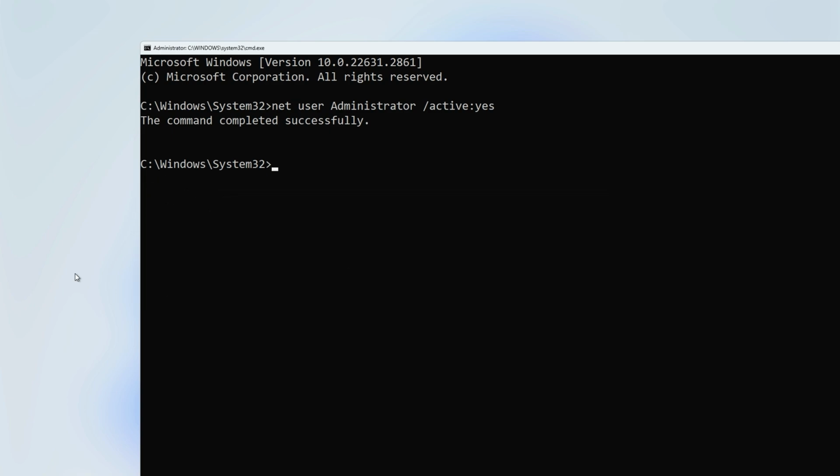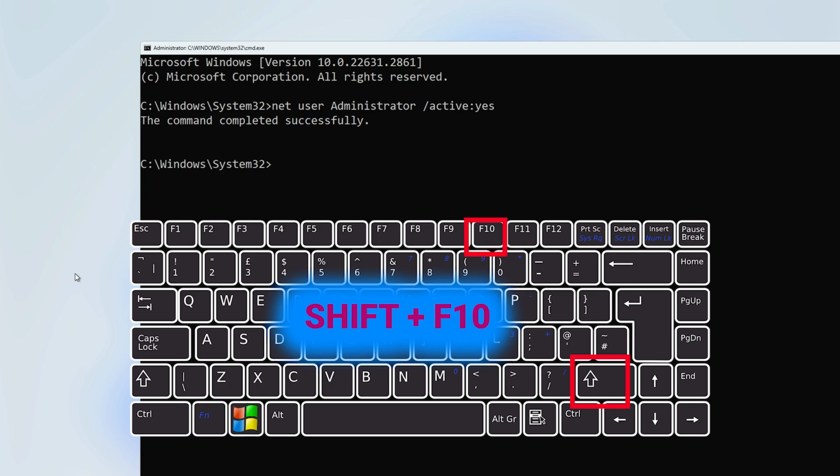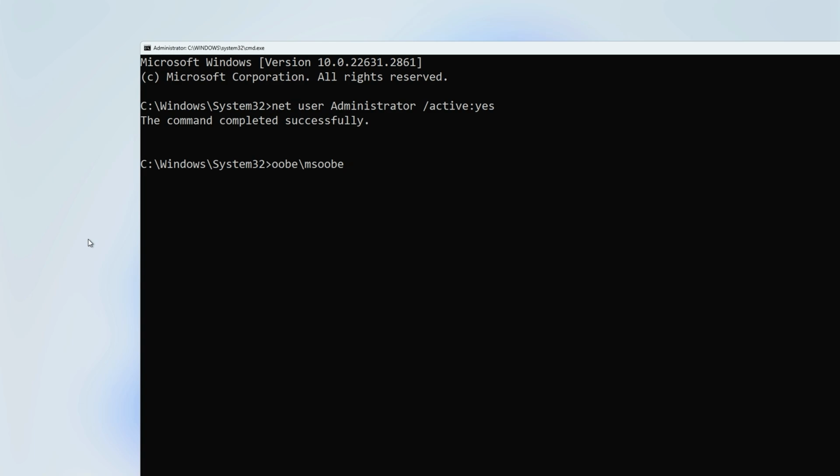So the first thing you need to do is launch the command prompt and type in these commands. To get to the command prompt, it's Shift plus F10 or function 10 key, and just follow along with the commands shown here on the screen, exactly letter for letter, and do not skip either process.